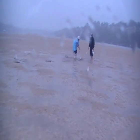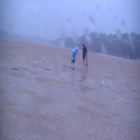The forecast for today was for rain and more rain, but there was a chance of some sunshine coming out in the afternoon. But don't be put off by the rain, it doesn't affect the fishing too much, and it keeps a lot of people off the water.